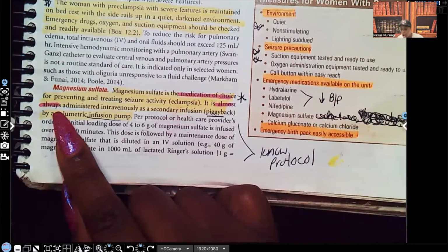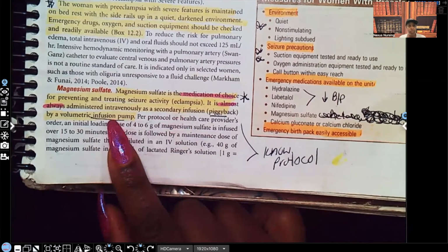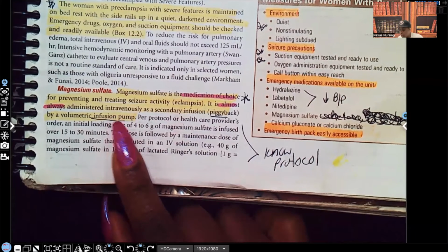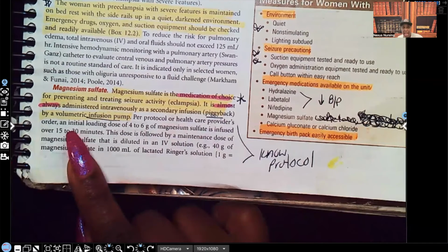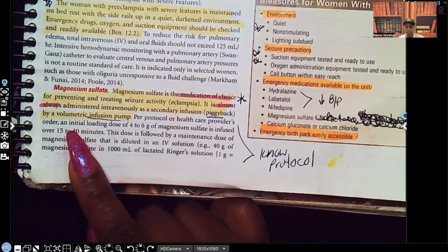Take a look. It says it's almost always administered IV as a secondary infusion. That's the piggyback by infusion pump. Why? We have to be careful. We need to make sure that the patient doesn't go into magnesium sulfate toxicity. Let's keep going: per protocol or healthcare provider's order. And guys, you have to know this protocol. I haven't seen it asked on nursing exams while you're in school, and I haven't seen the protocol on NCLEX myself, but it's gotten back to me from students who've taken NCLEX that they have seen the protocol as a case study. So make sure you know this.